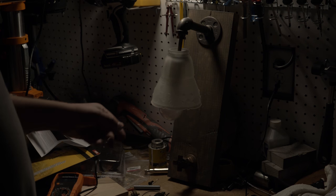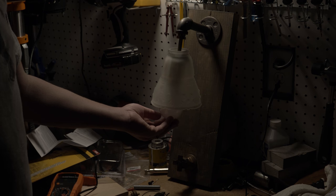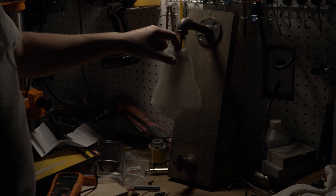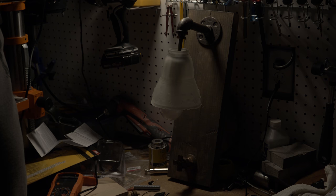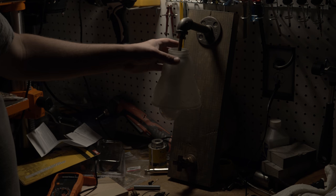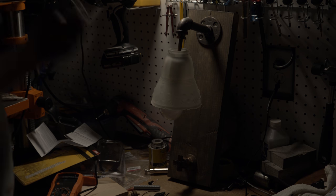So one thing I didn't really think about is the fact that this bulb was going to come down this far. But I can find another bulb, and I can figure out a different solution to get the shade down lower. But this is the lamp. It is finished, with the exception of the whole shade debacle. So let's test it out.